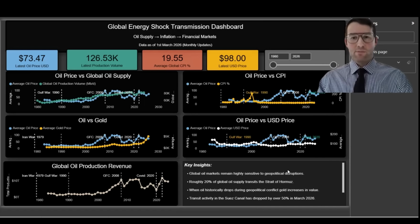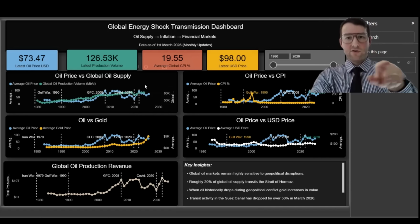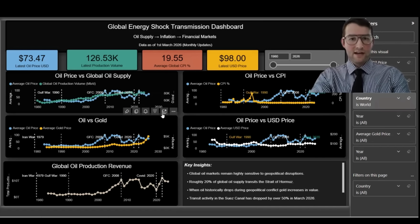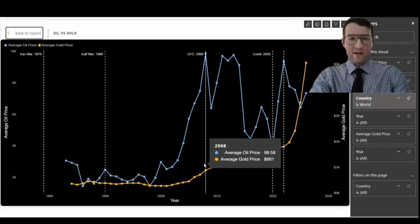When oil historically drops during geopolitical conflict, gold increases in value. So that's my next point over here. When the oil price goes down, we know that production decreases from the first graph. If we move across to the second graph, with gold, we can see that when there's a dip in the average oil price, bang, gold increases down here.